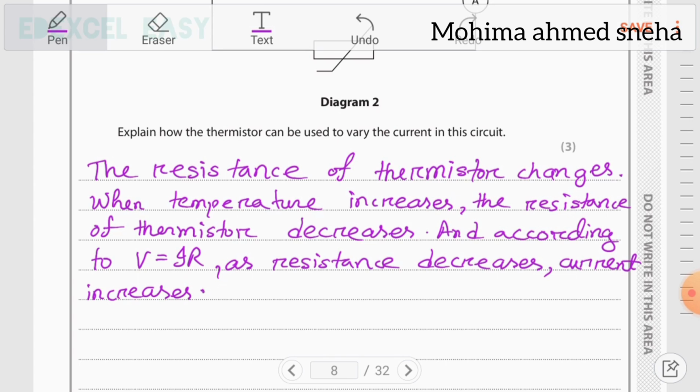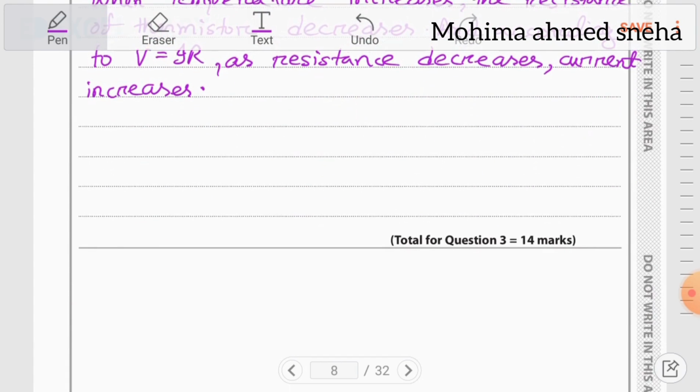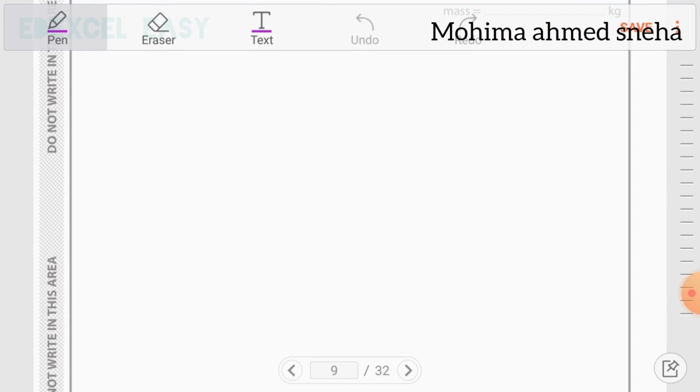So we have made valid points: that the resistance of the thermistor can be changed, and how it is changed by varying the temperature, because we know when temperature increases, resistance decreases, and according to V = IR, as resistance decreases, the current flowing would obviously increase. So in this way we can change the current of this circuit using a thermistor. So this was the end of question number 3. Moving to the next part, question number 4.